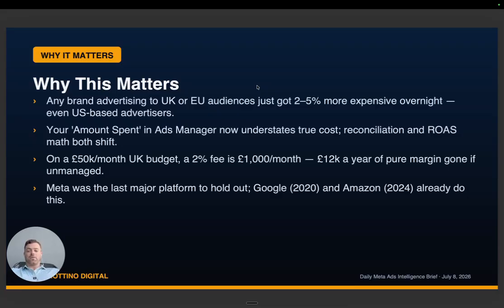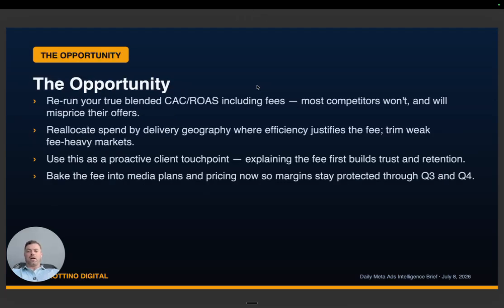Now, Meta is not the first platform to do this. It's actually the last. Google did it in 2020 and Amazon did it in 2024. So if you're already running ads on those channels in these countries, this is the same thing, just Meta catching up to the game.